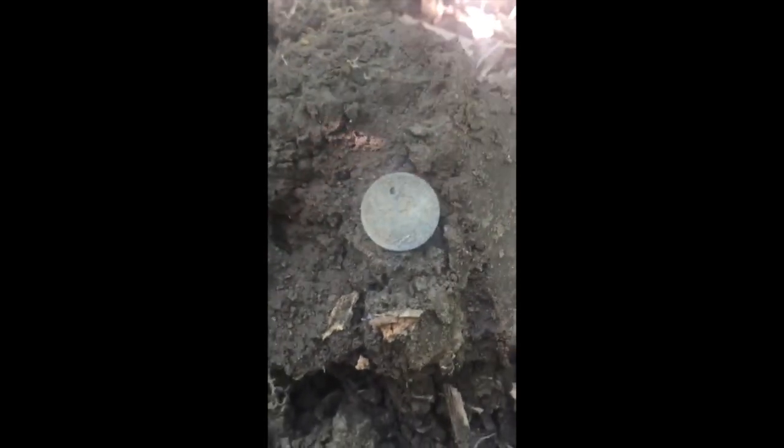Where is it? There it is there. I think it might be a little button. I'm not sure. It's ringing up pretty solid. Actually, you know what? It looks like it's silver, but it was ringing low. Well, it was ringing at 37 anyways. Let's take a look, see what it is. Well, there it is right there. I haven't cleaned it off yet, but I did notice it's got a hole, so it's not a button. It's a very small coin.